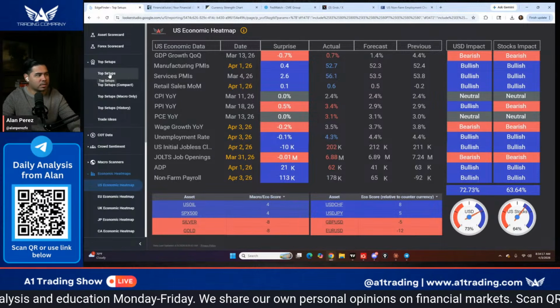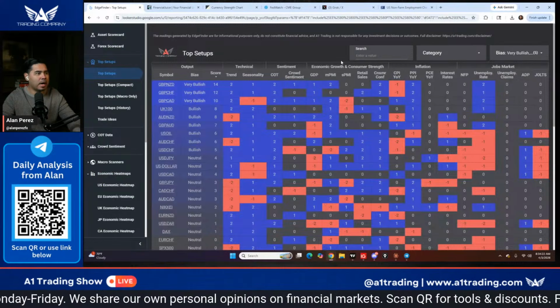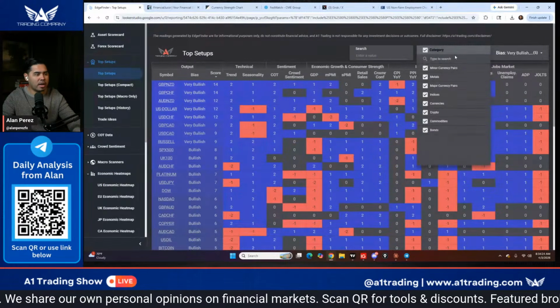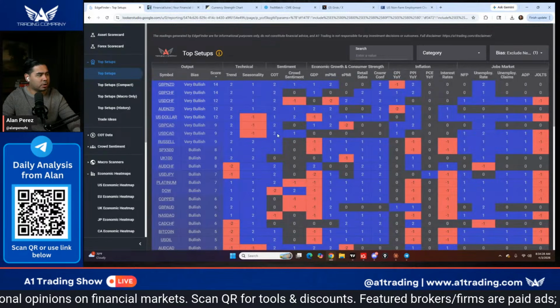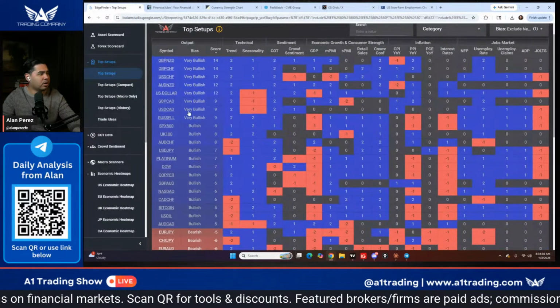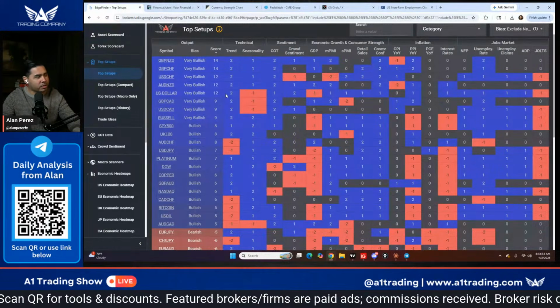So let's go to the top side of this page and get a refreshed look at what everything is looking like here. We're going to go ahead and exclude neutral just to narrow down our options here. You do see dollar index here, very, very bullish. So again, there's a lot of things that I'm looking to go ahead and take on.